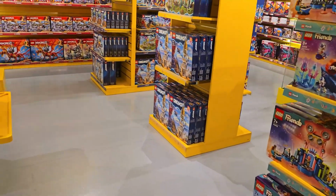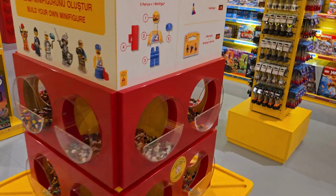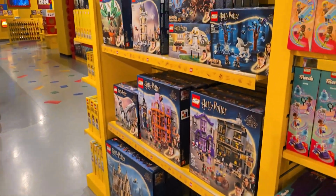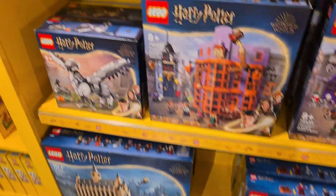We have the minifig station, which is not that big, which is very surprising. I thought it would be, but whatever. Dreams. Little Harry Potter section. Not that much.